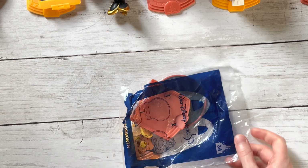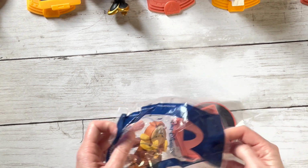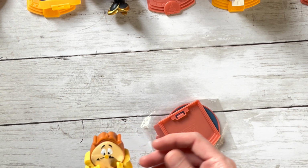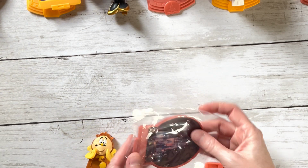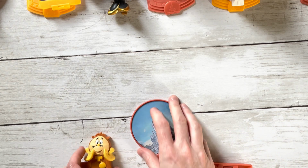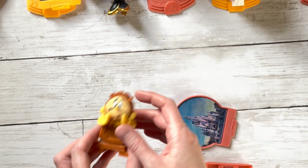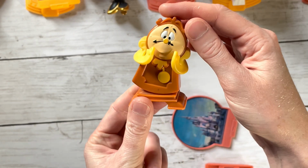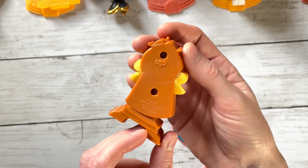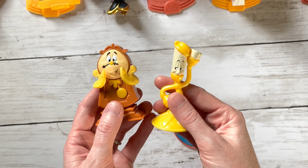Number 34. And again, there are 50 toys total, but I'm not collecting all of them, just certain ones. So it's Cogsworth. Number 34 is Cogsworth. And Cogsworth is adorable because, well, number one, he's on the Magic Kingdom base, but Cogsworth moves back and forth, almost like a clock movement. Oh, so cute. I adore him. So with him and Lumiere, I just think it's perfect that I have both now.